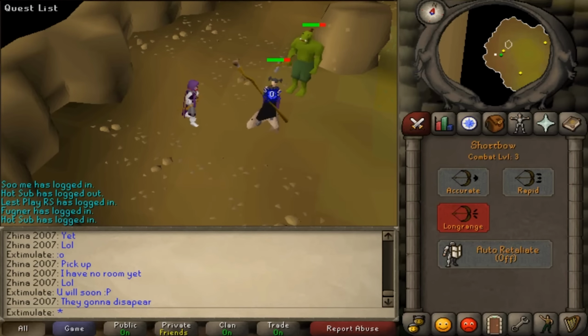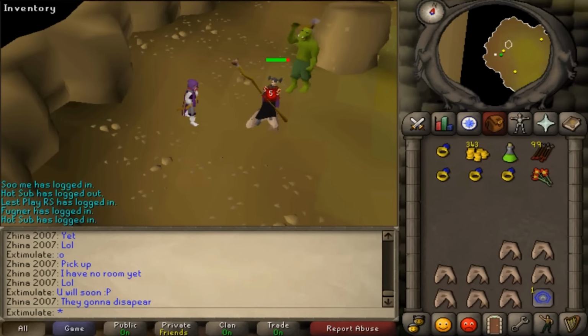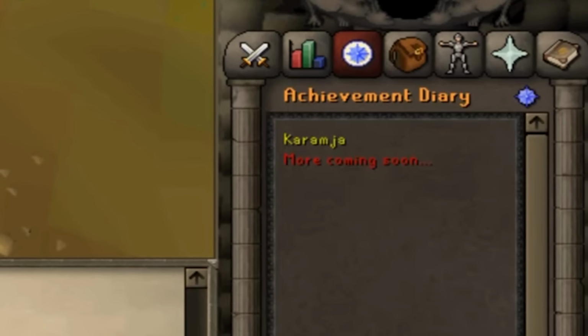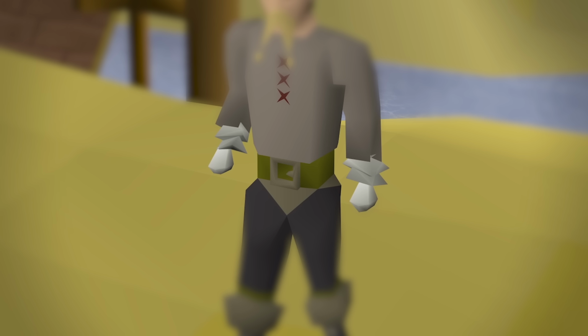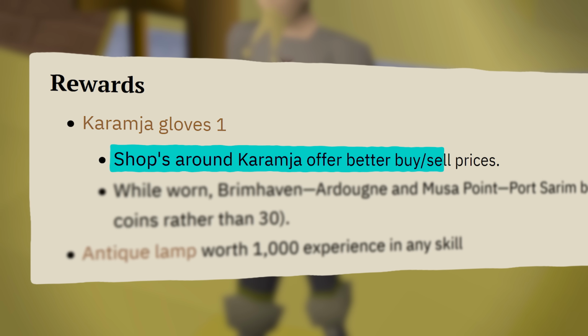Here's how. Back when Old School RuneScape was first released, you were only able to complete a single achievement diary, the Karamja diary, and for completing the different diary tiers, you'd be rewarded with a different type of Karamja glove. These Karamja gloves had a perk which gave you access to the greatest moneymaker in the game, a buffed version of the Karamja general store.